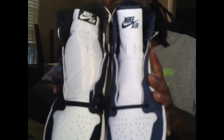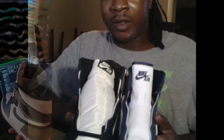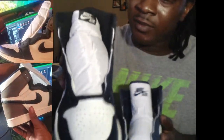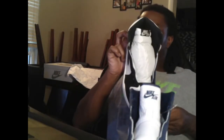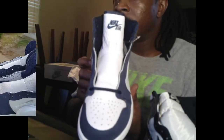Look at these. Which shoe, y'all let me know down in the comments, which shoe do you think is better? Which one would you go after if you had the choice? If both of these dropped at the same time and you would have a chance to get just one, which one would it be? Would it be Air Jordan 1 Mochas? Or would it be the Jordan 1 Midnight Navies?